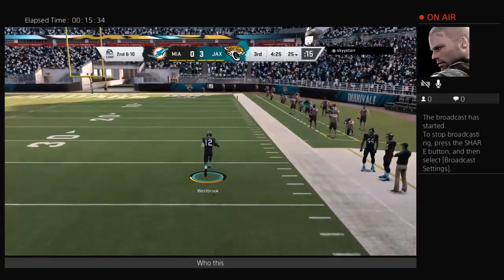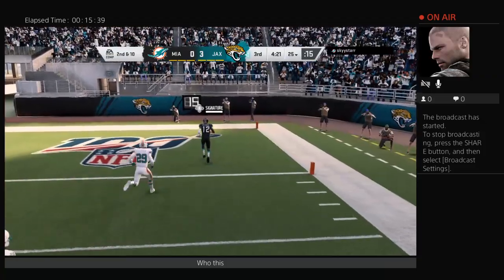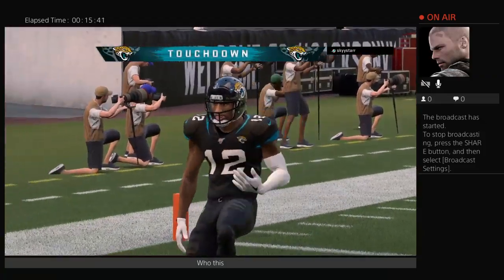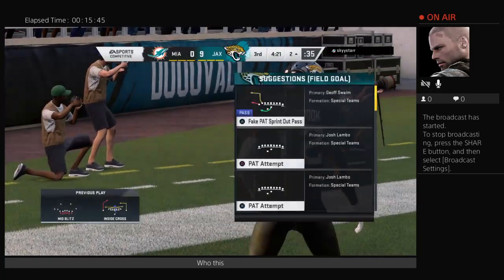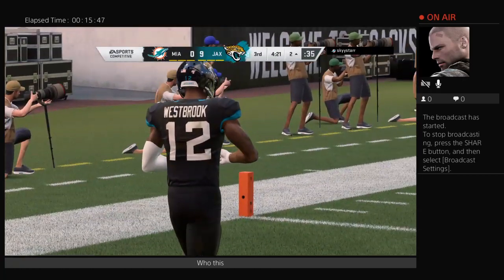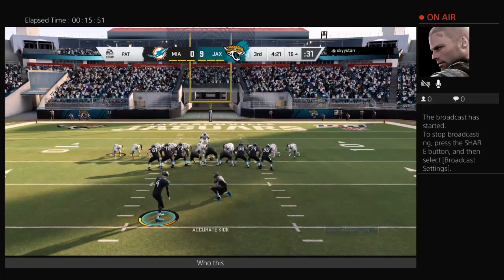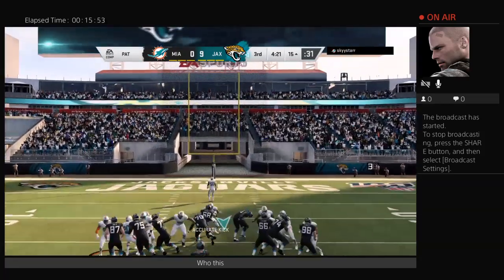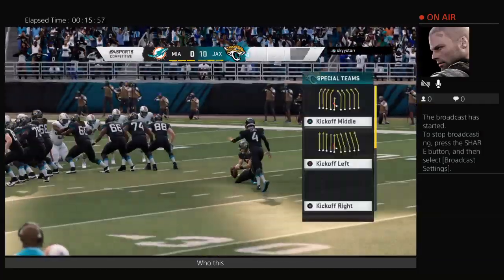He's got the lane, and there he goes. Touchdown, Jaguars. D.J. Westbrook, 75 yards. And the Jaguars are able to widen their lead. As a former DB, you might not like to see that, but from a wide receiver's perspective, those are the plays they dream of. Correct on both counts.